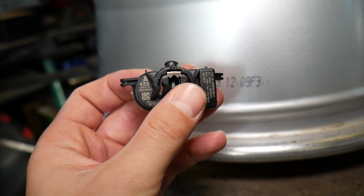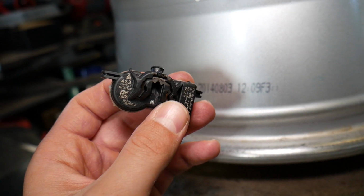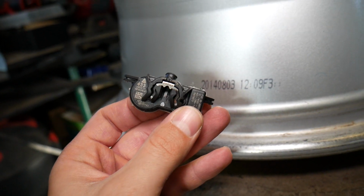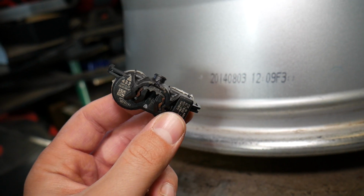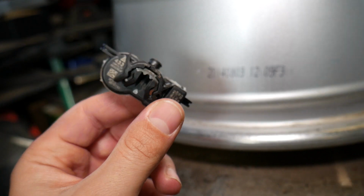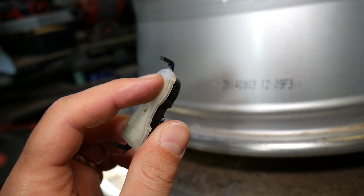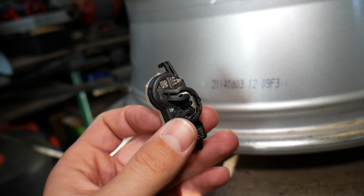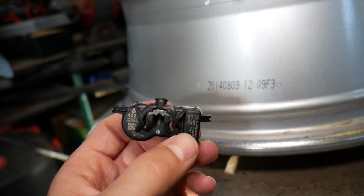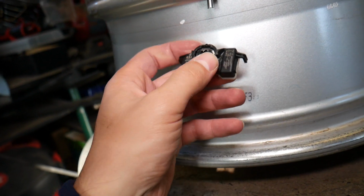If that battery starts getting weak, what will happen? It's going to send a signal to the computer that it's weak, or sometimes it will lose communication with the computer, and as a result your light may be blinking or coming on and off. In warmer weather, or after driving for a while, the sensor can get warm, and the battery will get some charge and start communicating again. When you stop driving or the tires get cold, you can activate your light again.